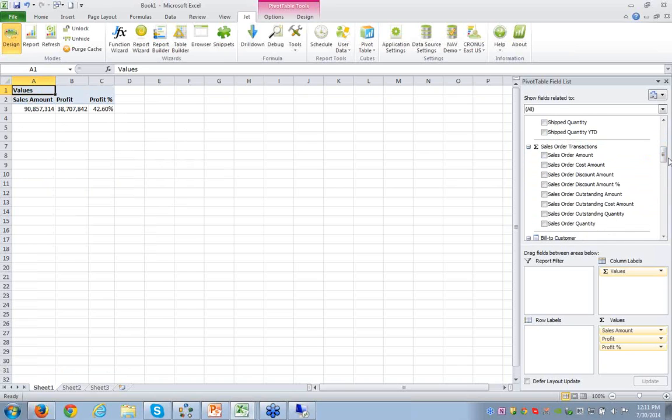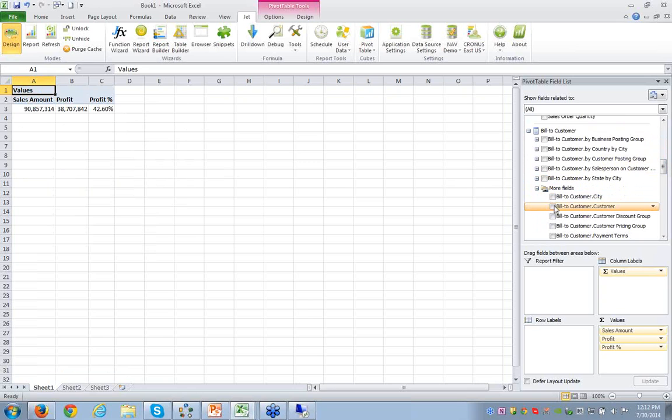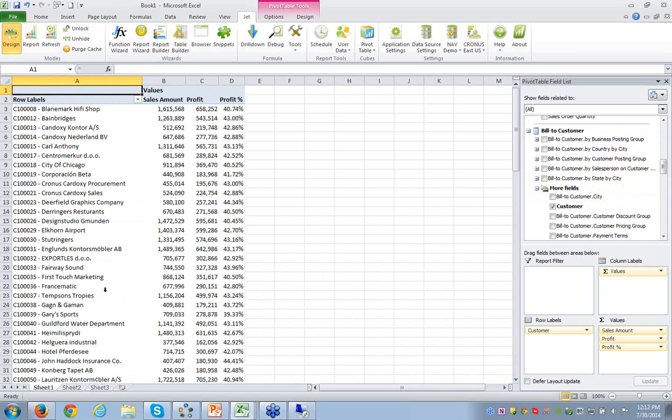So the dimensions within the cube shouldn't be confused with the dimensions in NAV. Those are two separate things. Just think of the dimensions that are housed in the cube as simply the things that you want to be able to slice and dice the data. So if I wanted to see my sales amount, profit, and profit percentage, I would go down here to my bill to customer dimension, select that, and now I have all of my customers listed and their sales amount, profit, and profit percentage.